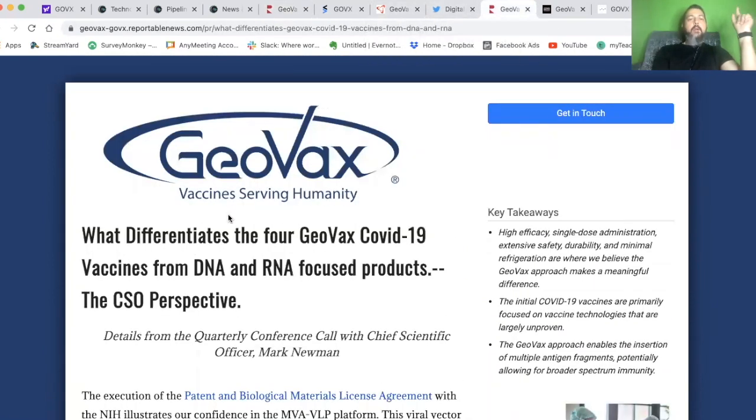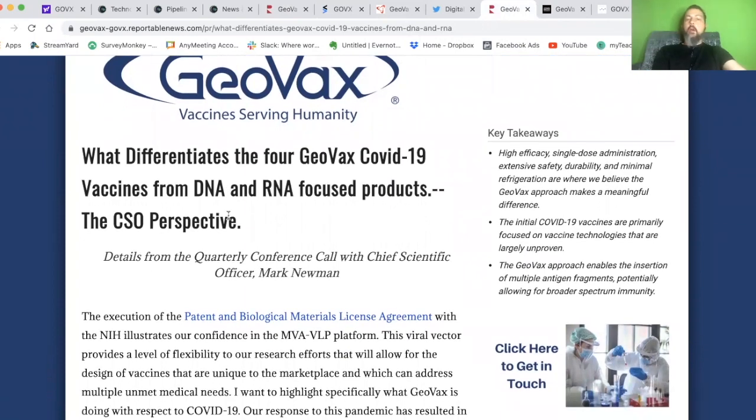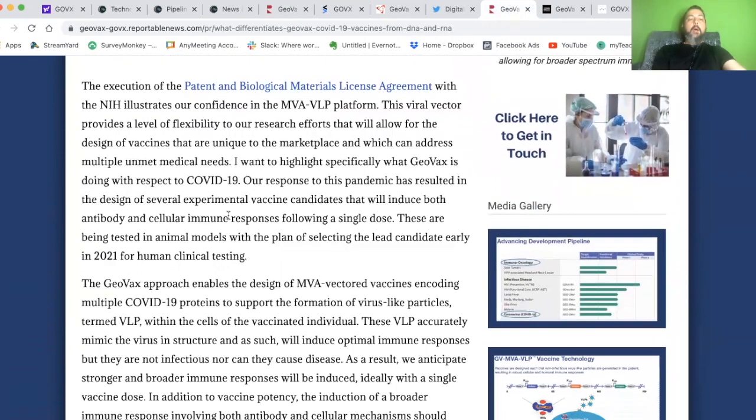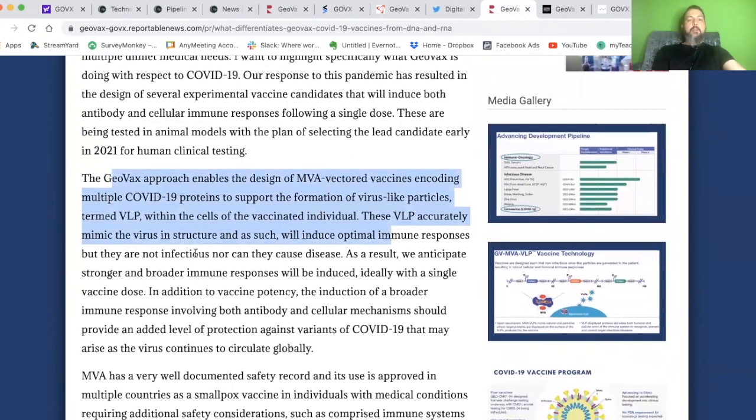If we look here, they have another release that came out. What differentiates the GeoVax COVID-19 vaccines from the DNA and RNA focused products? So the GeoVax approach enables the design of MVA vectored vaccines encoding multiple COVID-19 proteins to support the formation of virus-like particles. These VLPs accurately mimic the virus in structure and as such will induce optimal immune responses, but they are not infectious, nor can they cause the disease. As a result, we anticipate stronger and broader immune responses will be induced, ideally with a single vaccine dose.